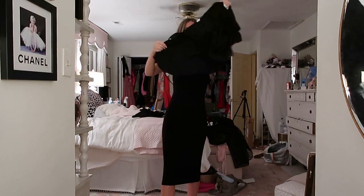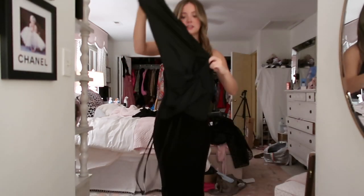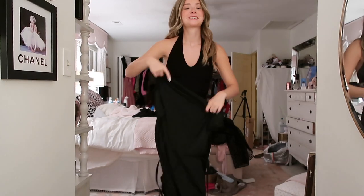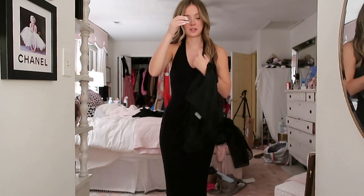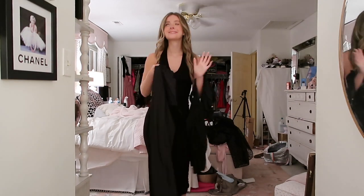A couple other black options. This is an Amazon dress. It looks like an IMG set. I didn't know it was an IMG too. I just thought it was cute, and then someone commented on one of my TikToks of me trying it on and was like, where's this from? And then someone was like, it's IMG, and I was like, it's definitely not IMG, but good to know. And it's really cute, so I honestly might wear it. I think I might wear it.